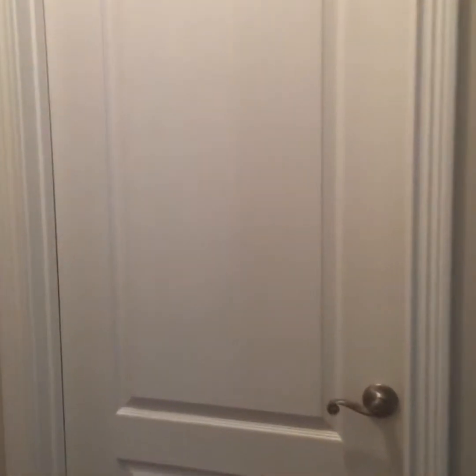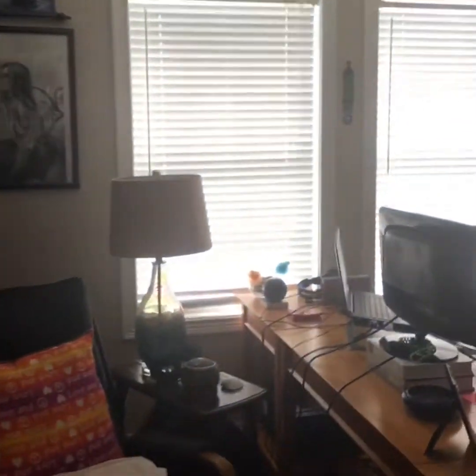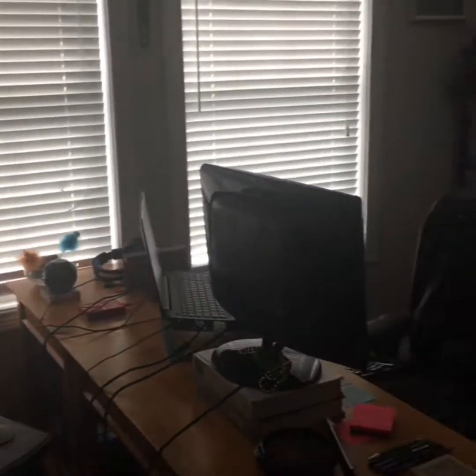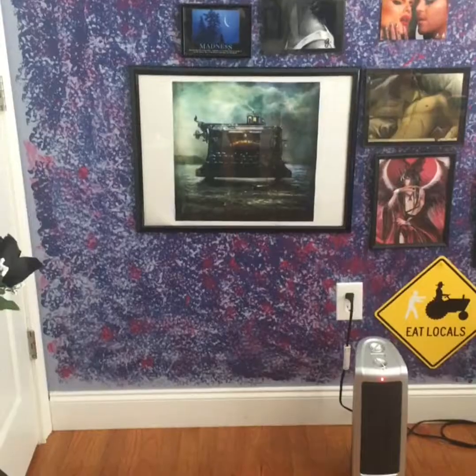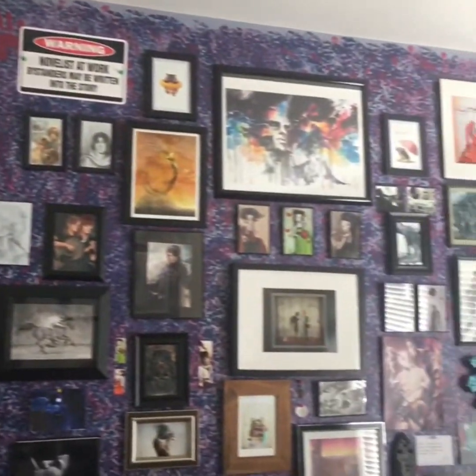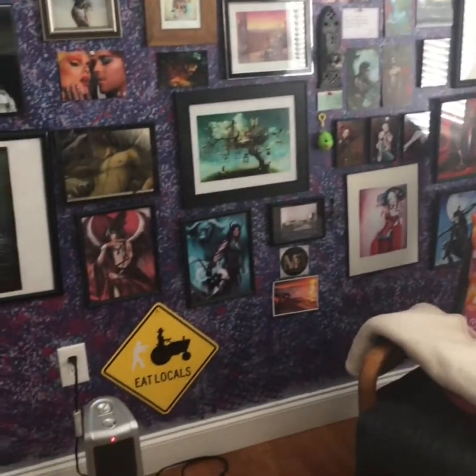to get into my office, you go through the door marked Gone to Waystation. And here we go. Lots of light. And here it is. Dual workstations at the moment because of working from home. And plenty of things to look at. Probably the most interesting and, shall we say, eye-catching part of the office is what I call my Inspiro wall, which is covered in various types of art.